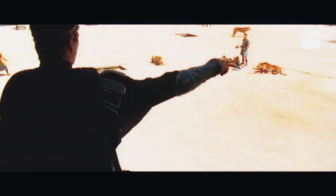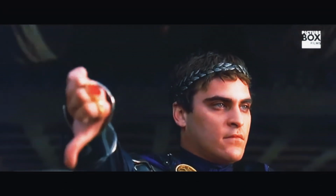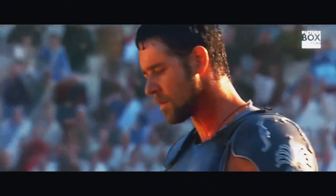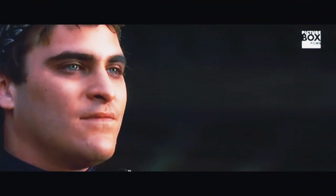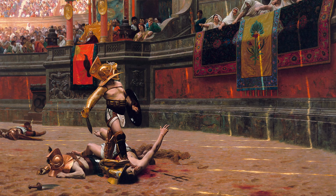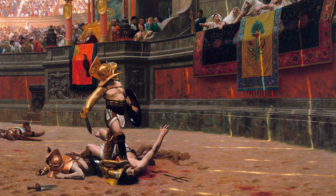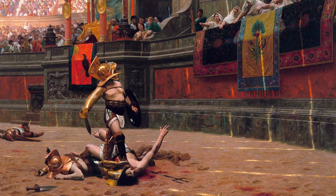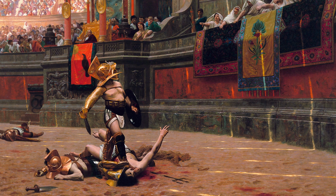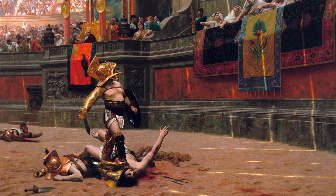Movies like Gladiator took inspiration from this painting for one of their most famous scenes. However, I can tell you that even the director of this movie made a mistake with this gesture. In today's video, I will explain the true significance of the thumbs in ancient Rome and analyze this painting in depth to understand how Jean-Léon Gérome, with this small detail, led the whole world to misunderstand the true meaning of this gesture. Let's begin.